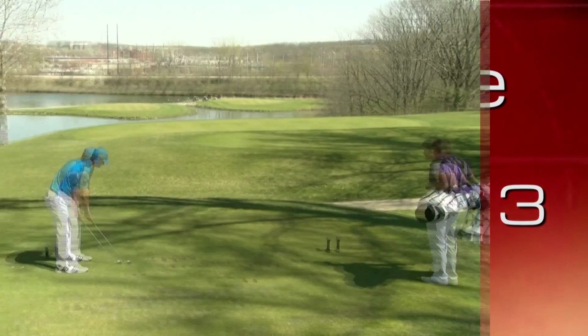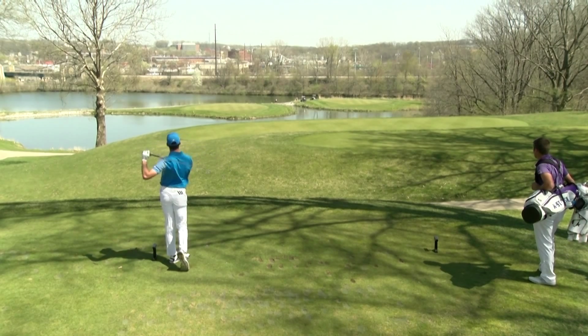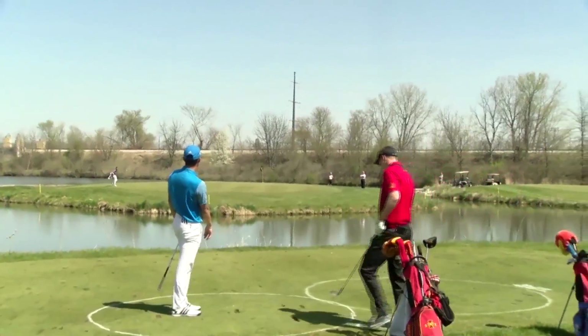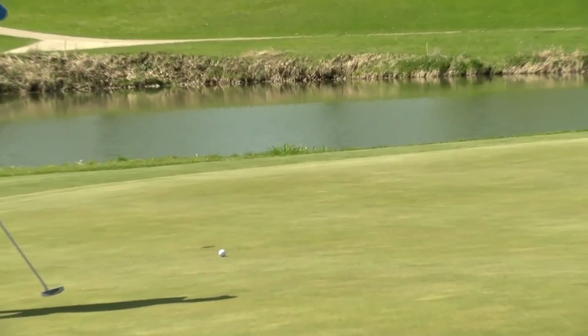Later, Ben Willey again on the 13th. This is a gorgeous hole over the water. He gets it over the water onto the green, but it skips into the water. He has to drop the ball in. He manages to get it back. Imagine he'll save par with that putt. He'll even save par with that nice putt.